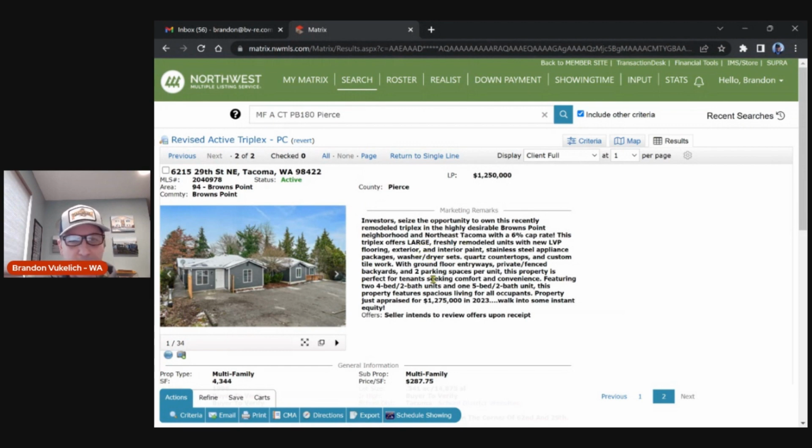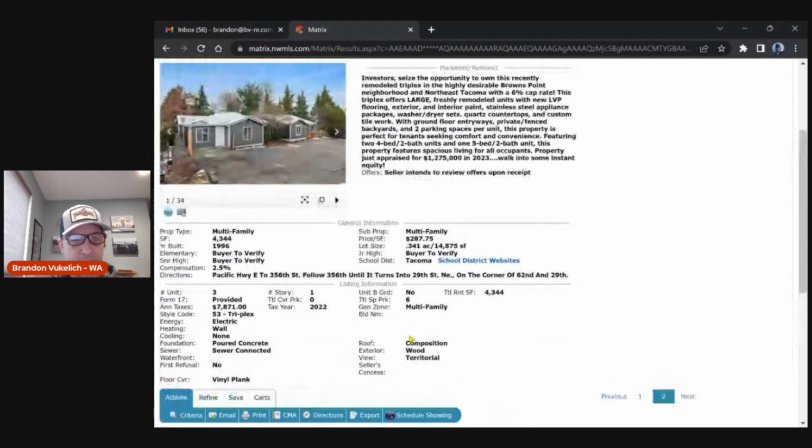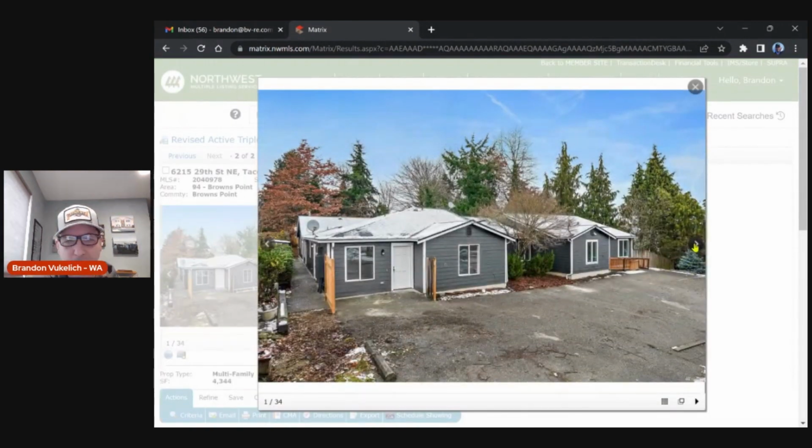This is saying it's a triplex though, featuring 2 4-bed, 2-bath units and 1 5-bed. That's random. Saying it's a 6 cap, but those rents are high. Interesting. Remodeled triplex. I don't understand why it's so big. Let's take a look.